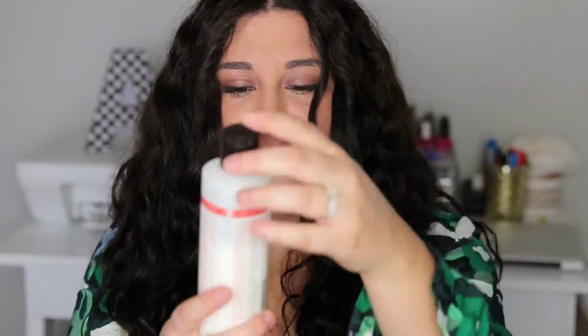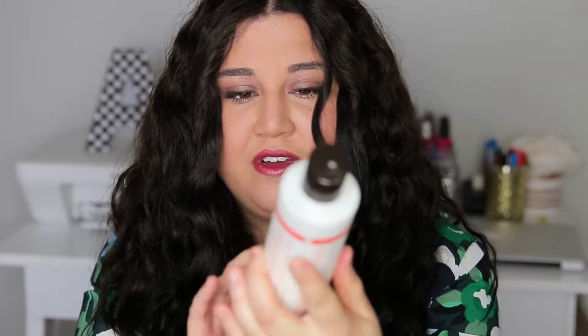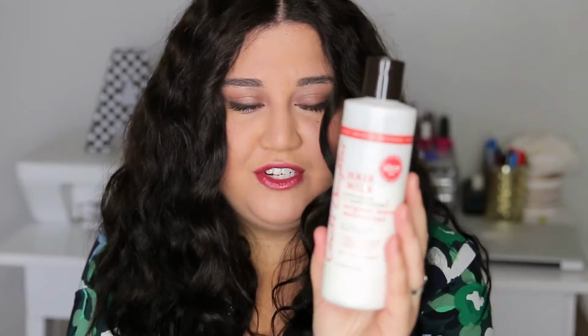Once my hair is detangled, soft, and it has the oil in it, then I want to style it, and I'll use the Carol's Daughter Hair Milk. This is, again, another leave-in moisturizer. What I found just by trial and error for me with thick wavy hair is that I like to layer my products up, but I don't like to use gels or anything that's going to make my curls crunchy.